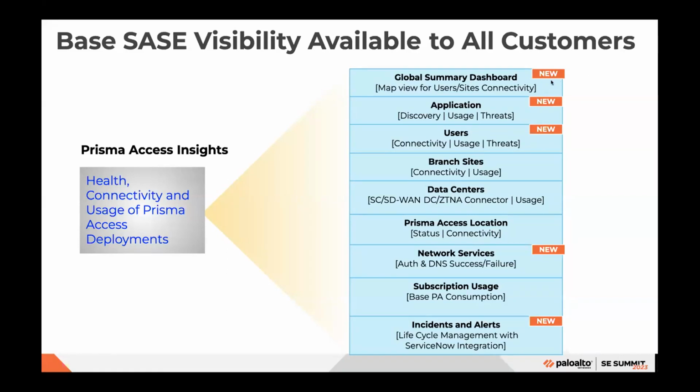What they are going to experience is a global summary dashboard, which is a global map view for users and sites connectivity. Today we have within Insights a map view at different points of the product. We are going to be consolidating that map view and showing user clusters and site visibility. We are going to be able to layer the Prisma Access locations on top of that, as well as their data centers, and give them a connectivity view for their connection to applications through Prisma Access.